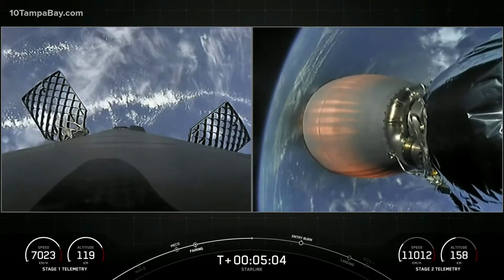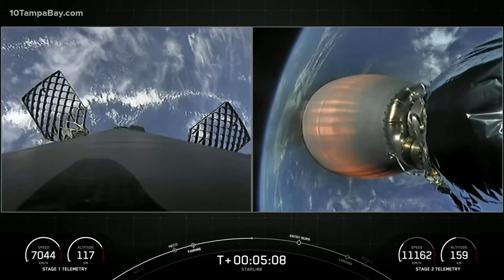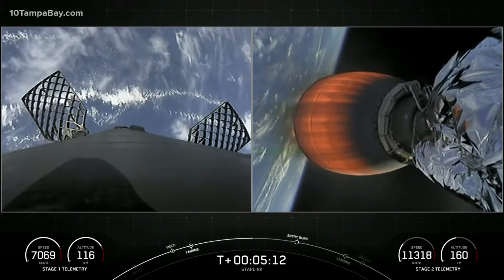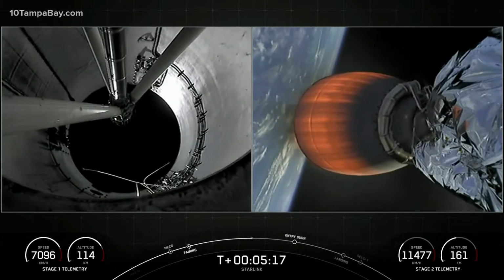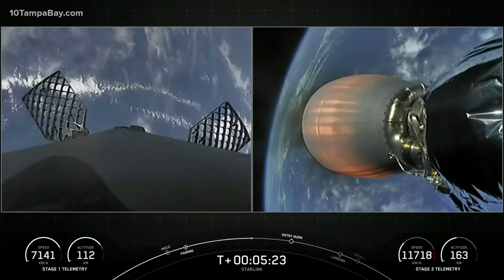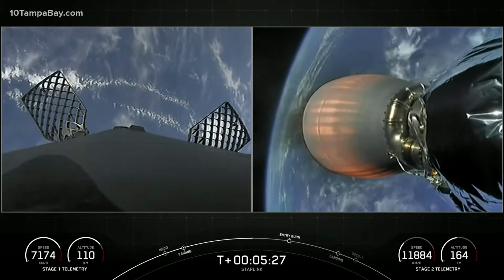Now, if you are just catching up with us, we did have a successful launch of Falcon 9 from Cape Canaveral Space Force Station. Stage 2 is on nominal trajectory. The first stage, on the left-hand side of your screen, is headed back to our drone ship named Just Read the Instructions, stationed out in the Atlantic Ocean. The second stage, on the right-hand side of your screen, is headed to its first orbit.